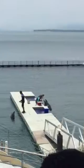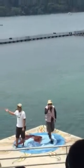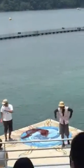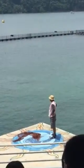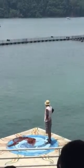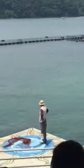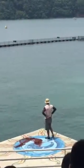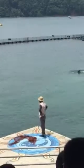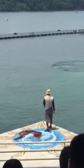Wow, good throw. Alright, nice. Now both rings are now in the water. Now close. Let's watch Anso use his echolocation to find those rings. Alright, look at that. He got one. And it looks like he got both rings, right?